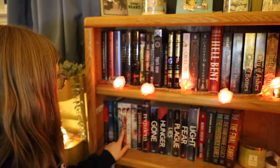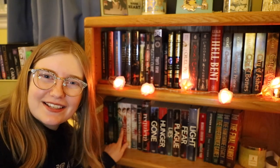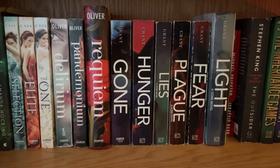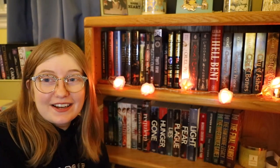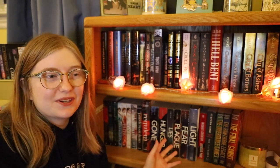And then I have The Selection, which is kind, I don't know if it was classified as a fantasy, but it is a romance. You probably know what The Selection is about. It's like The Bachelor. And then I have Delirium. And then I have the entire Gone series by Michael Grant. I love this series. It's literally Under the Dome by Stephen King, but as if when the dome went down, all the adults vanished. So it's just chaos for 6 books, and I love that.